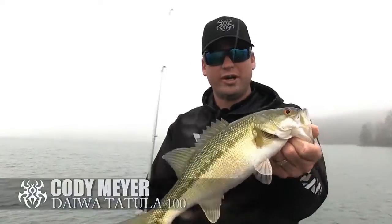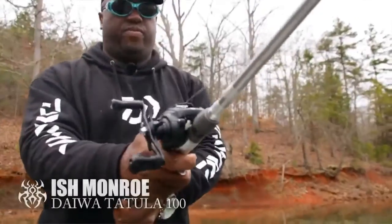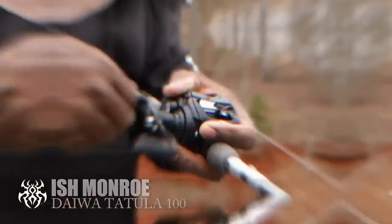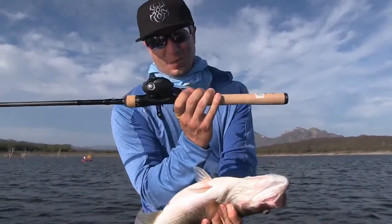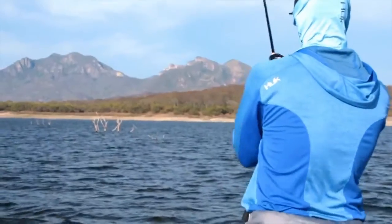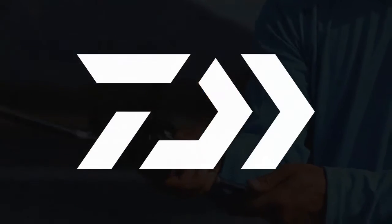The new Tatula 100. This reel is absolutely amazing. Here it is, the new Tatula 100. We're talking a reinforced brass gear that makes it even stronger than the previous Tatula. It's amazing. That is awesome. Unbelievable reel, ultra smooth, super durable, super lightweight, crisp. Now I'll be able to have one reel across the board. I'm excited about that. Plus, the thing looks great.